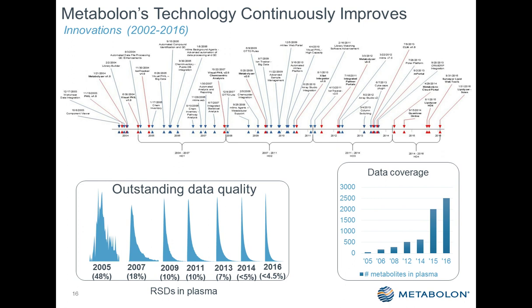Improvements that we've made. Today, with the combination of our Precision Metabolomics platform and the complex lipid platform, we measure between 2,000 and 2,500 discrete metabolites in human plasma, with an RSD of less than 5%. Now, each one of the measurements that you're seeing on the bottom left-hand corner there is from a pooled plasma sample. There's one of our QC samples that gets run as part of the 40 samples we run every day.